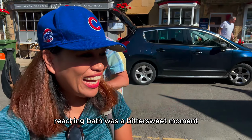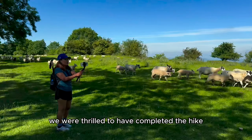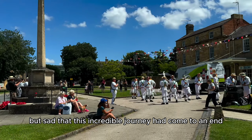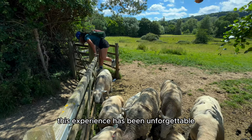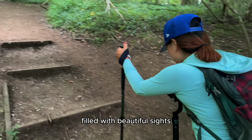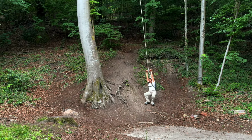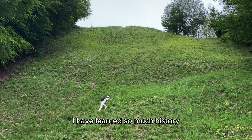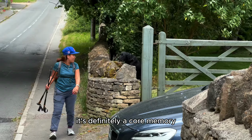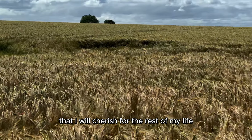Reaching Bath was a bittersweet moment. We were thrilled to have completed the hike, but sad that this incredible journey had come to an end. This experience has been unforgettable, filled with beautiful sights, memorable encounters, and moments of pure joy. I have learned so much history, and I love that I get to share this journey with my husband. It's definitely a core memory that I will cherish for the rest of my life.